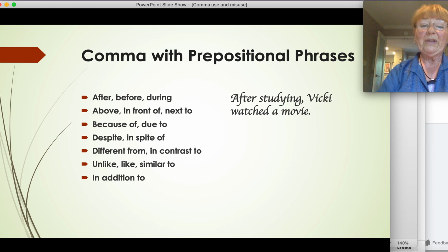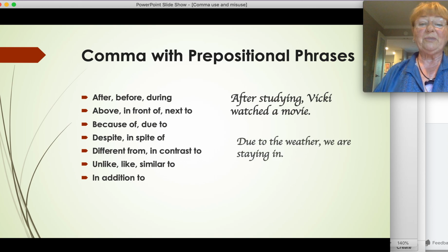Here's an example. After studying, comma, Vicky watched a movie. That word studying is actually a gerund. And after a preposition, you have to have a noun. And nouns can be one word, they can be phrases, or they can be gerunds. Here's an example of a gerund. After studying. What it really means is after she had been studying, comma, Vicky watched a movie. But here it's a preposition. After studying, comma, Vicky watched a movie.